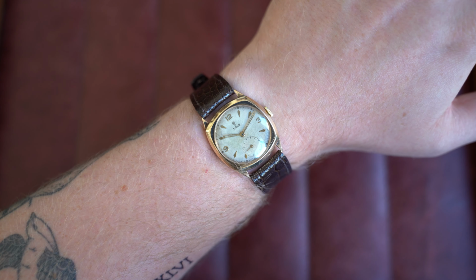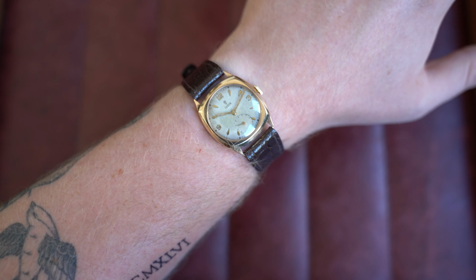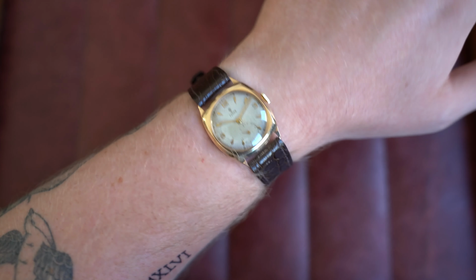And there we go on my 7-inch wrist. Now personally, I would totally rock this and I'd feel very comfortable, but then again, I like smaller watches, so for me this is no push or stretch.